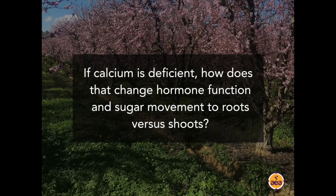John, I have a question here from one of our phone call-in listeners who asks, if calcium is deficient, how does that change hormone function and sugar movement to roots versus shoots? Okay, that's a good question. So I think the rest of the questions here are off topic of what the webinar is about, but we still have a number of them. There's 8 of them here, and Anna just asked another. So we'll be bouncing around a little bit, but I'll go through and answer the rest of these questions as well.